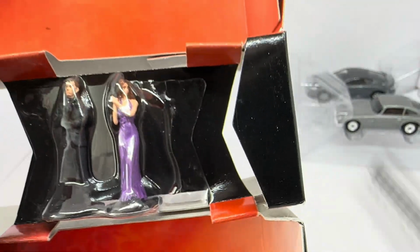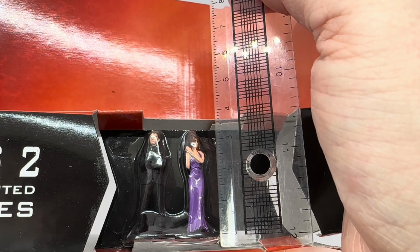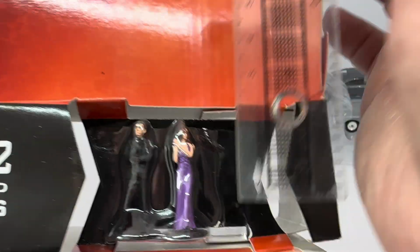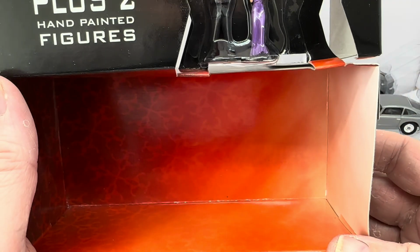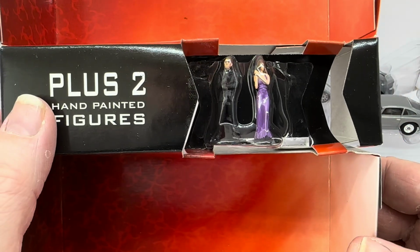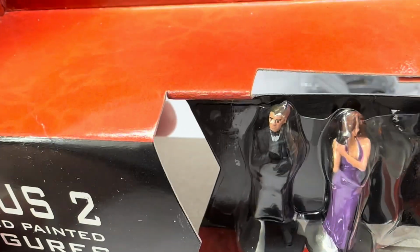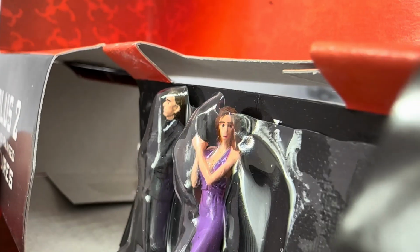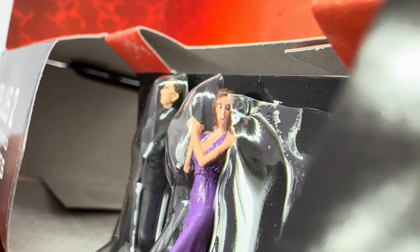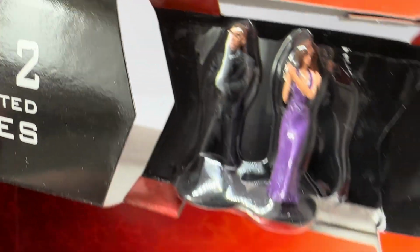Now, I think they're a few centimeters, so we're looking at just under 4 centimeters in height and about 1 centimeter in width and length. So they're quite small figures. Not great detailing on these figures. They're tiny little plastic figures. Don't look anything like Vesper or Bond, come to that. They're just literally miniature figures.